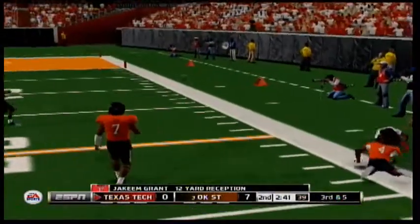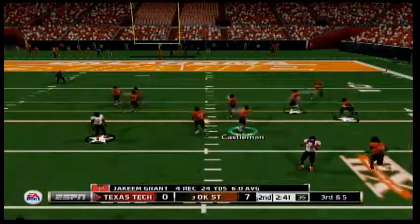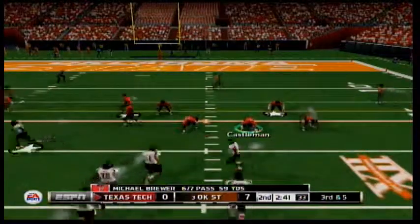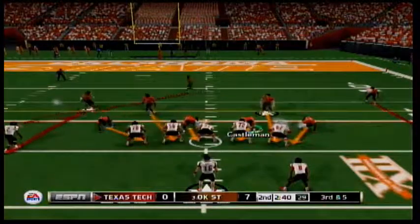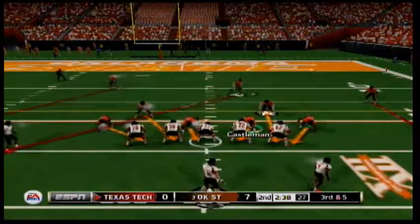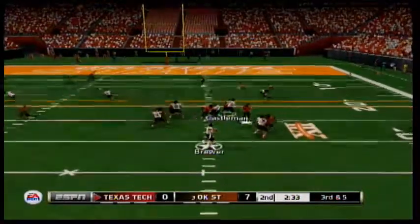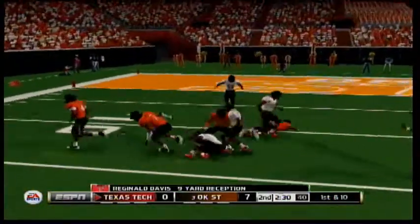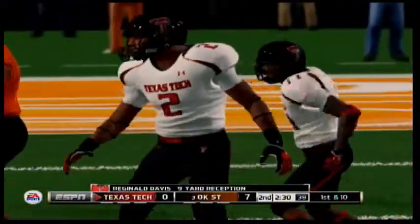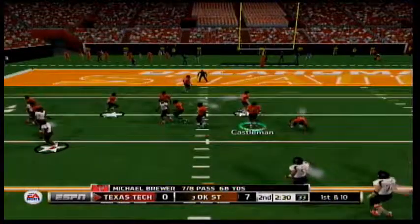He's pushed out of bounds around the 23-yard line. That'll make it 3rd and 5. Makes the 1st down catch. Makes the catch. Gain of 9 on the play. That makes it 1st and 10.